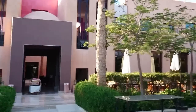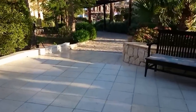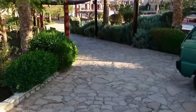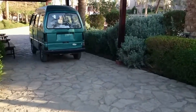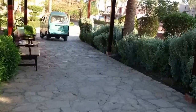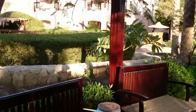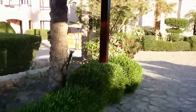Upstairs there's a lounge with a theatre for the animation team. As we move towards the Crazy Paving area, as you can see, the gardens are absolutely outstanding and the atmosphere is very village-like. Now the Crazy Paving, if you're in a wheelchair, would be a nightmare, and the disabled facilities are not very good. There's not very many ramps at all for the disabled wheelchairs.